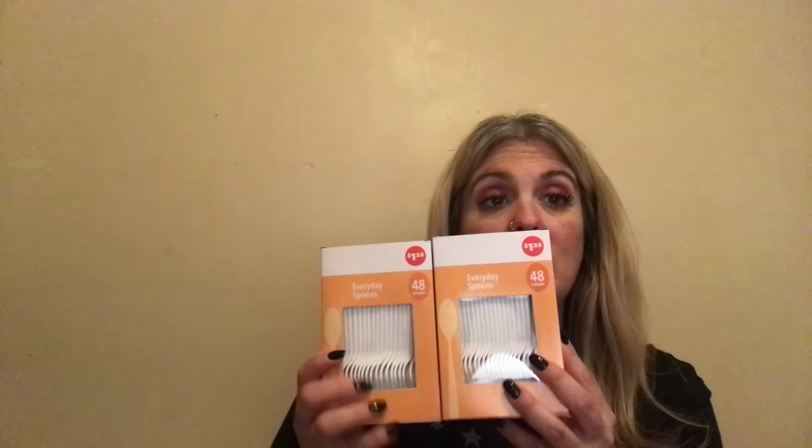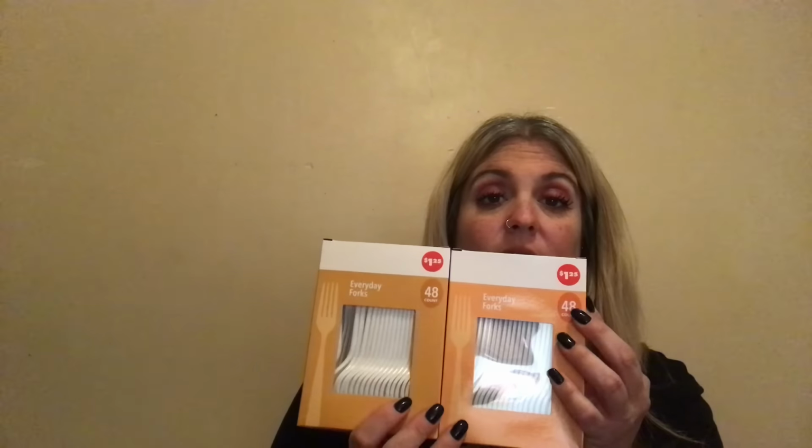Also got 2 packs. I did buy her some silverware. I believe I hauled that. I'm not sure, but I believe I did. But got her 2 boxes of the spoons. 48 come in here. These are disposable. Also got her 2 boxes of the 48 forks. I don't see the 52 anymore. It's 48. So I got her 2 boxes of those. Got her a box of plastic wrap in case she needs to wrap up her food.